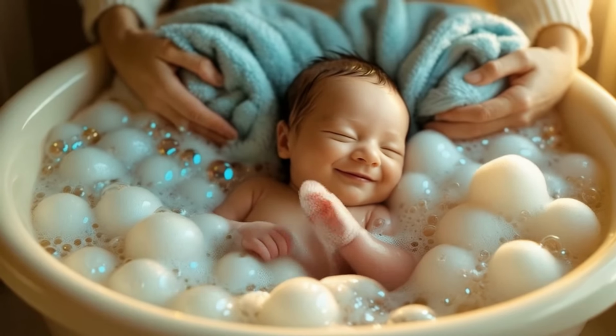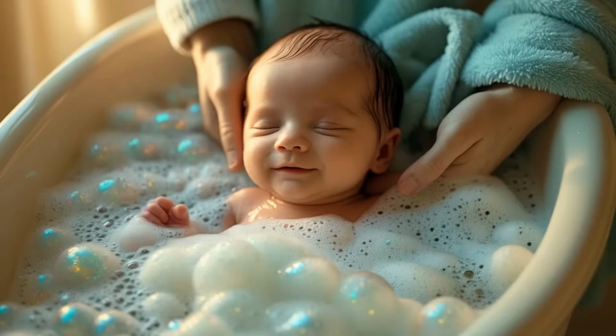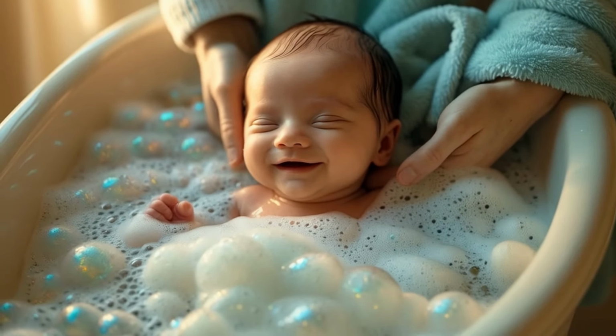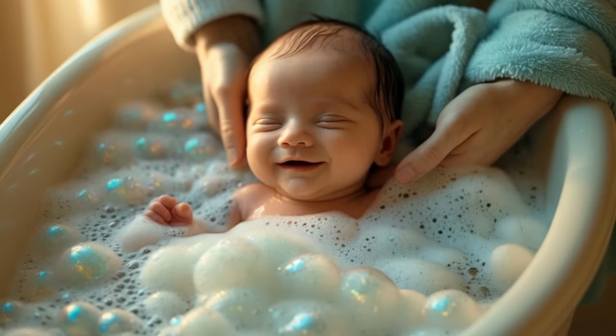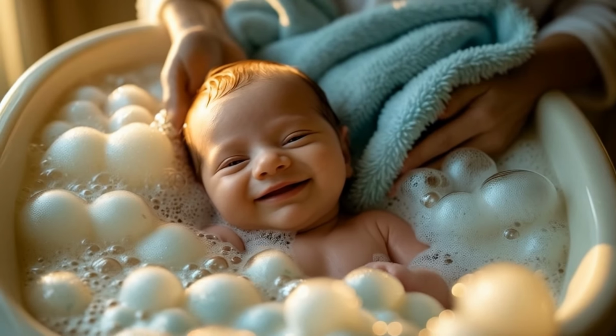Tip number 1. Babies love routines. A warm bath, a soothing feed, and a lullaby help signal it's time to sleep. Repeating this nightly builds healthy sleep habits.